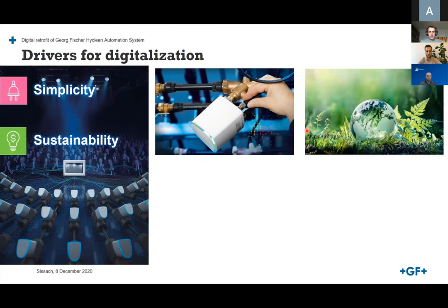Another one, what is very important for us, is the sustainability part. It's going to be the sustainability of the resources we use. On the one hand side, it's the water itself. On the other hand side, it's the material we build our products. And last but not least, it's also the energy you need to put to heat up the drinking water and to get a comfortable situation under the shower.